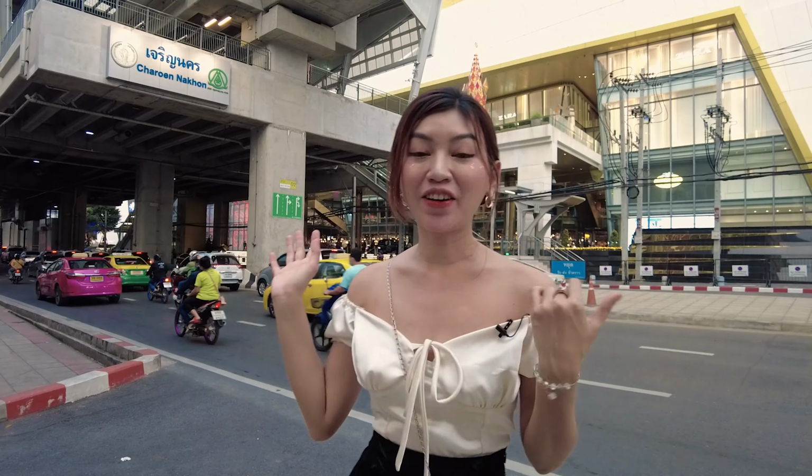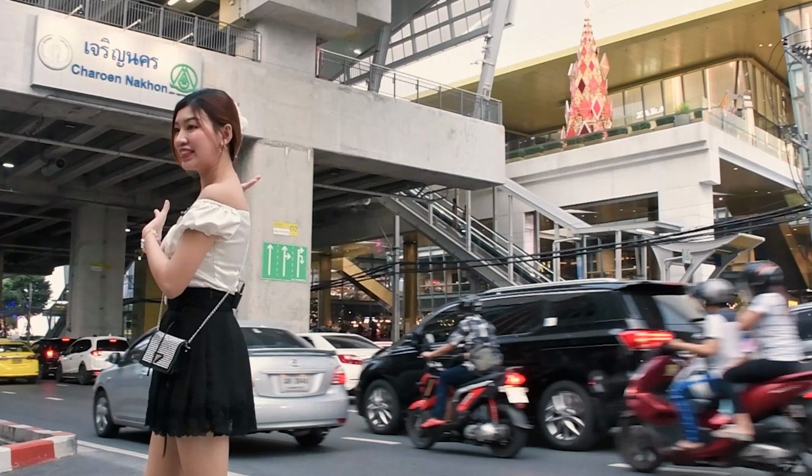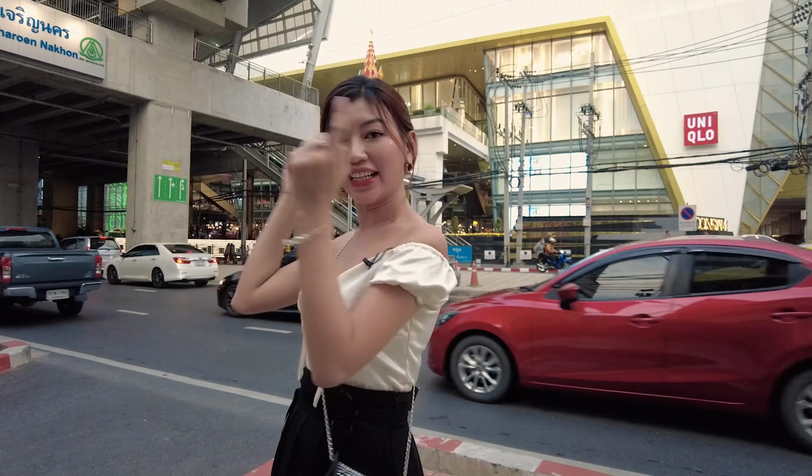Behind me is Taranakon BTS station, and it's connected with here. I can see a shopping mall. It's one of the biggest shopping malls in Bangkok, and let's see that.